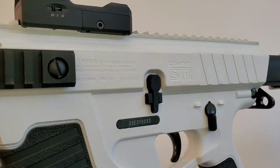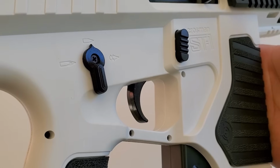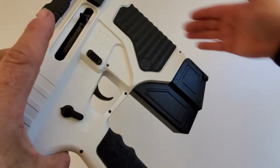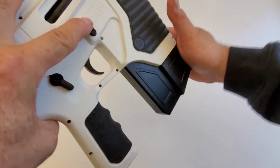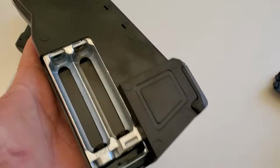So it looks like the mag release does want to be activated from one side. Right here, just push this button in. So these are drop-free magazines. That doesn't mean you want to drop them on the ground. It just means that when you push this, woo, which brings me to my next point, which is how you load the magazines.